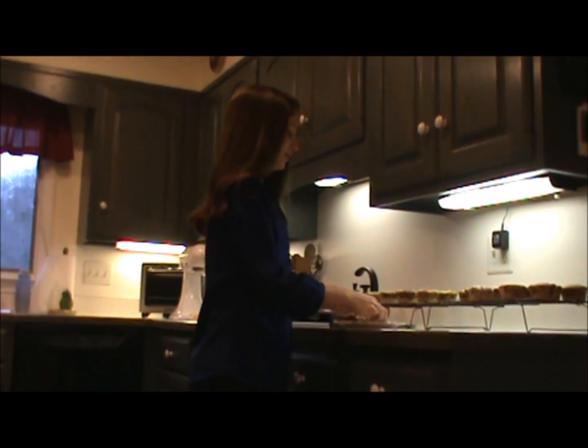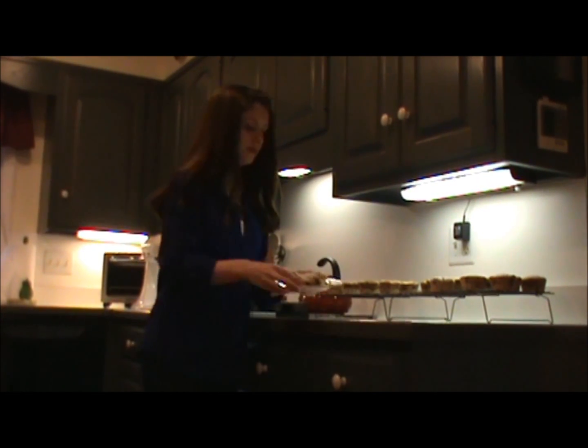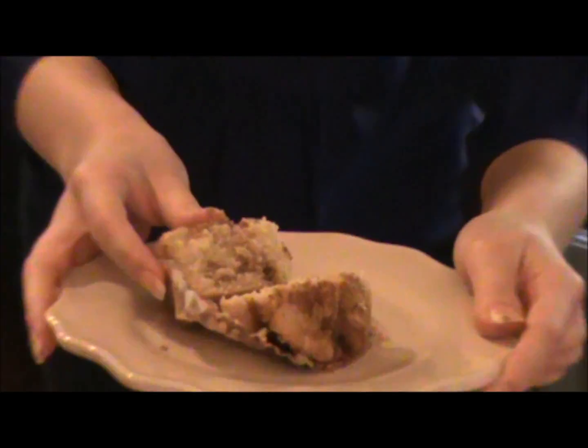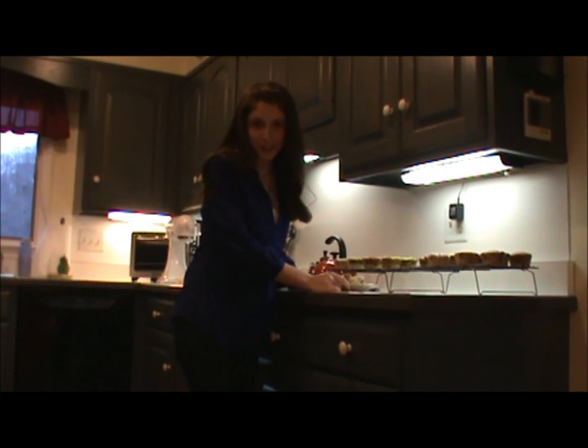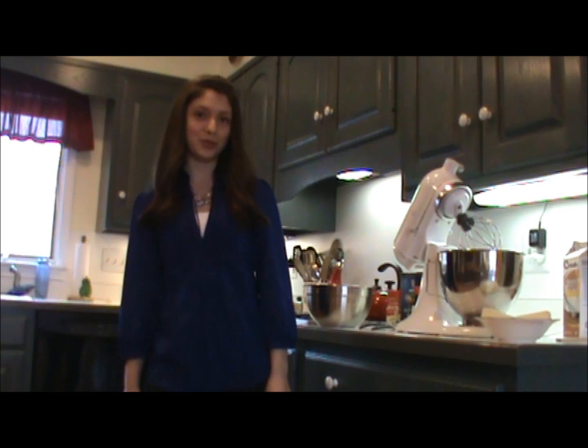It's still warm. Oh man. See how all that brown sugar got inside of there? Yeah, that looks like some good stuff, right? So now we're just going to let these finish cooling, and then we can get on to my very favorite part, the frosting. Well folks, it's time for the moment you've all been waiting for.